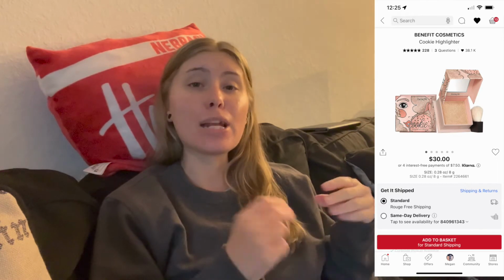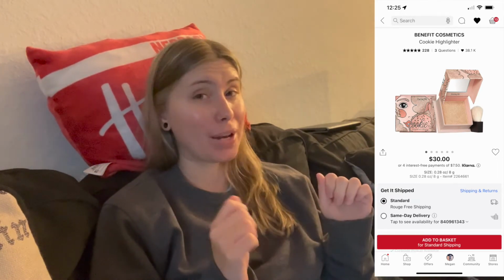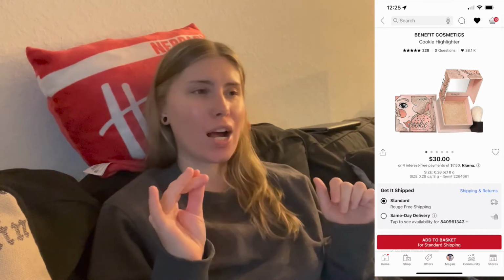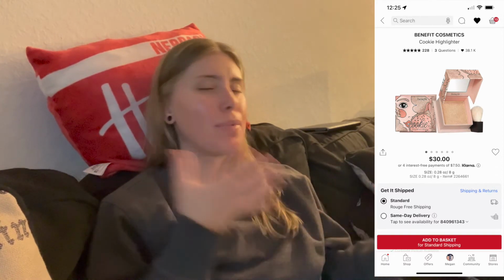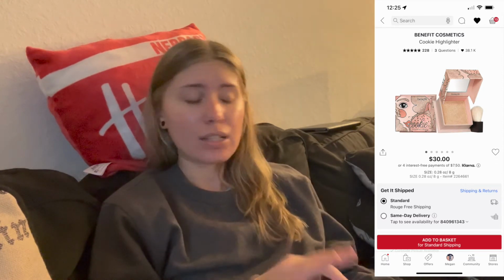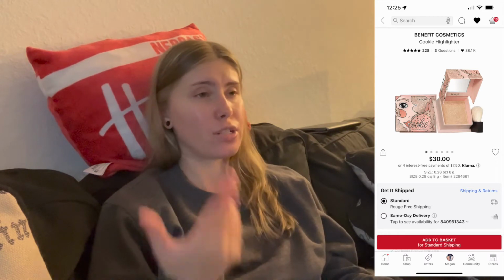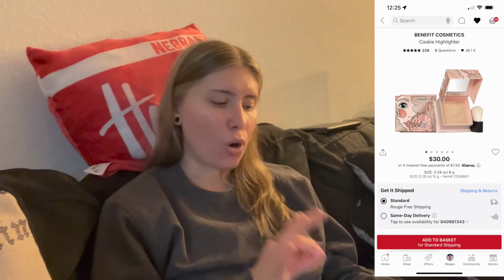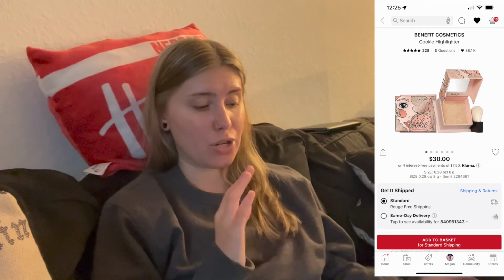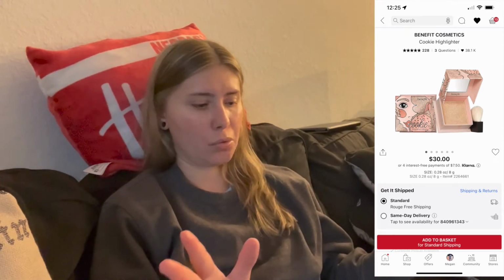Not only is this the perfect color for me, but when I tell you the shine, the glow, the blindness, it is everything I could ever want in my life. Actually, the tiny brush that comes with it, I don't really use, but it's actually not the worst. I could see myself using it in a pinch. I don't love how big the packaging is. I wish it was kind of just flat. I mean, then obviously the brush wouldn't fit in, but it's not the end of the world to me.